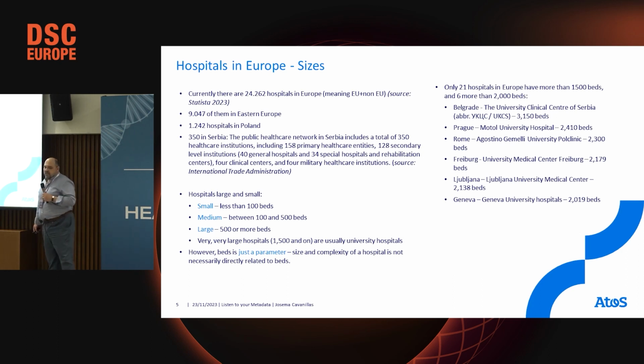And actually, the segmentation of hospitals is done based on the bed size. So below 100 beds is considered to be small, between 100 and 500 is considered to be medium, and large is considered to be above 500 beds. The very, very large hospitals, which are above 1.5 thousand, are usually university hospitals.